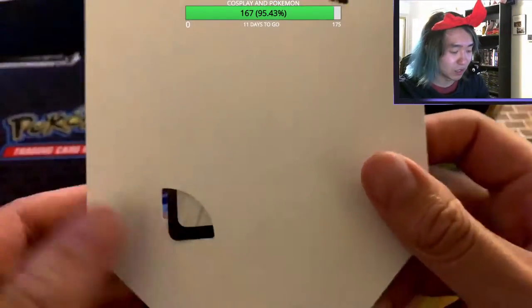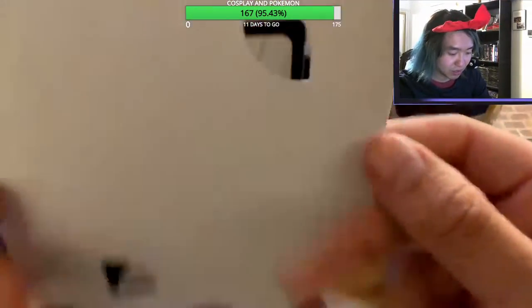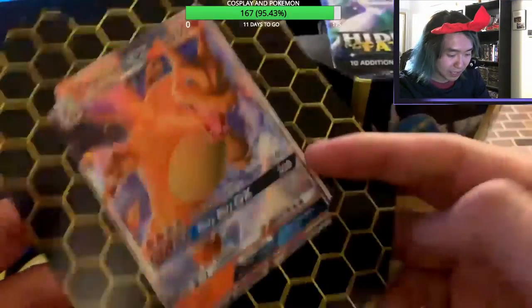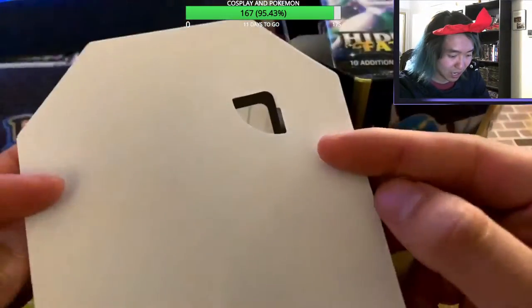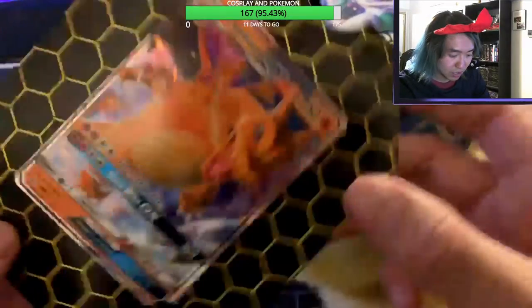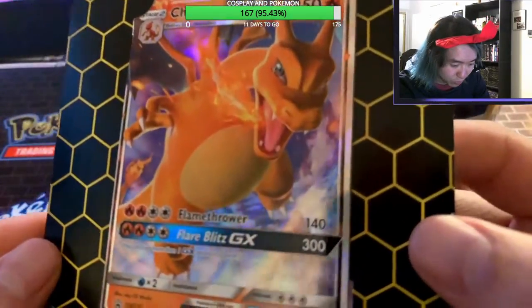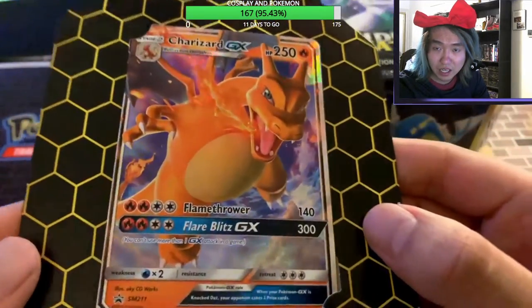This is really nice, for real. It comes in this little thing in the magic here. And I see the code as well, so there you go. And yeah, gosh. Pretty cool stuff, guys. Again, Charizard, beautiful Charizard. Pretty.